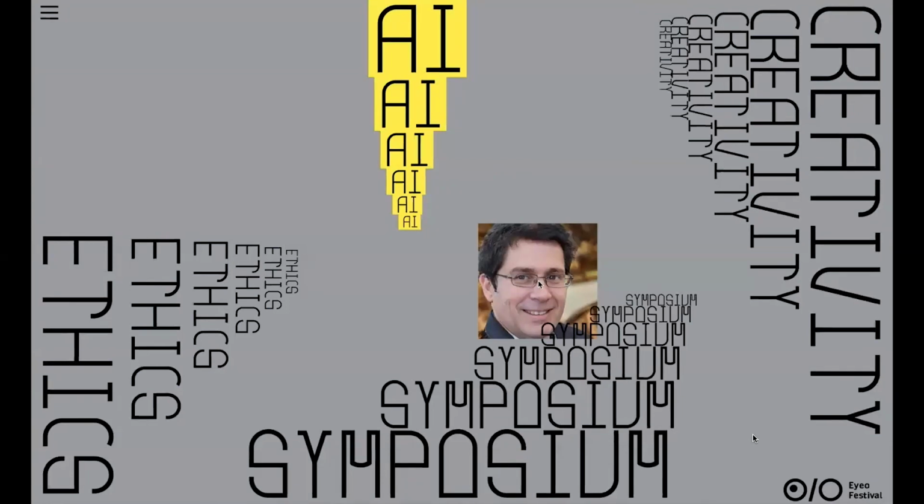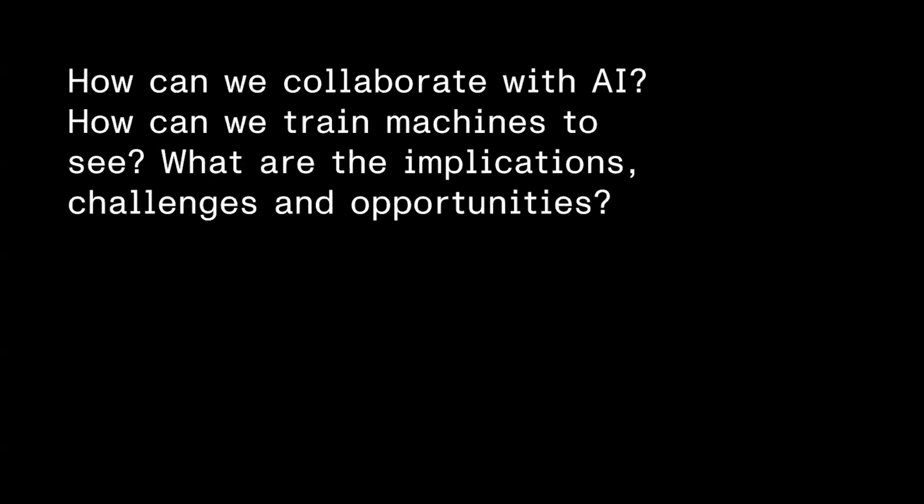So for example, here we're looking at a kind of typical data set that's used to train generative adversarial networks, or GANs. And I think Taka is interested in discussing both the ethical implications of those data sets, but also interested in exploring them from a technical perspective. So here he has the chance to do both within the space of this project.